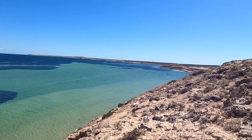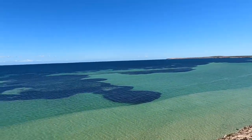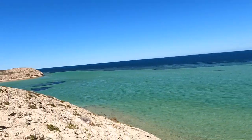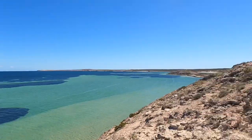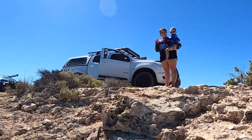On a little rock cliff that you can see on the side of the hill there, and you get this view. Check that out. Where are you, mate? Spot?